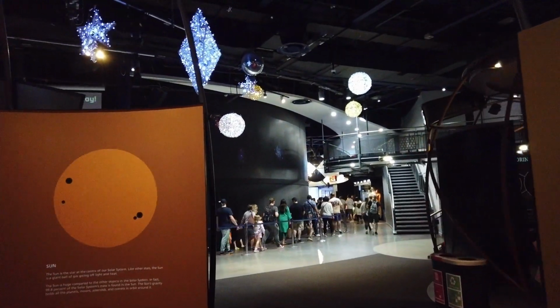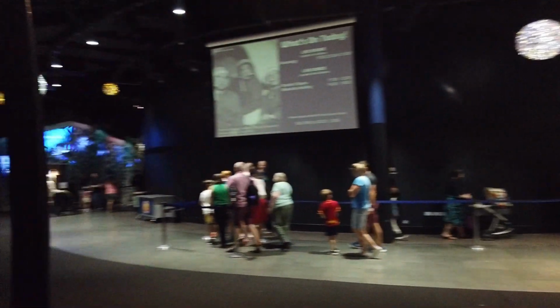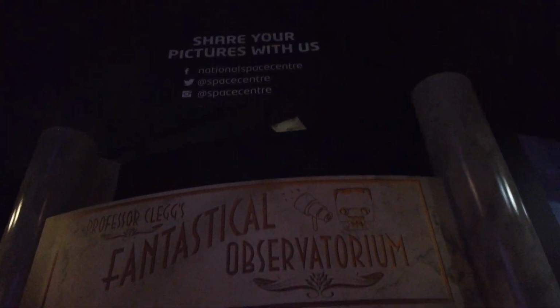That planetarium cinema is getting a big queue. Might have to do Tetra Star again, that was brilliant. But we got a ride takeover on that. Share your pictures with us.